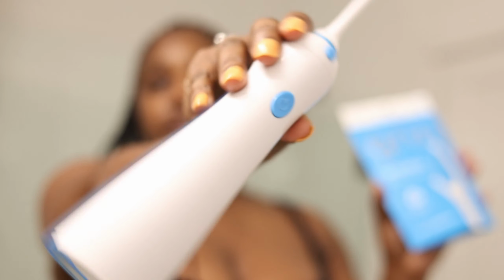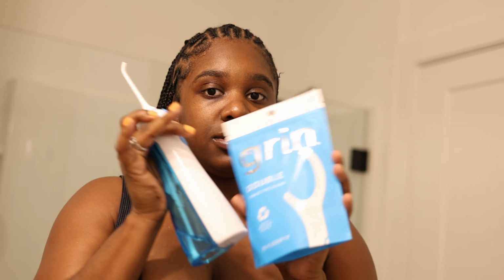As far as oral care, I got the Double Clean. I've seen pretty good reviews on it, but I also have this water flosser as well. I like to use these two together. I think I get a really good cleanse when I use both. So this is all I got for my oral.